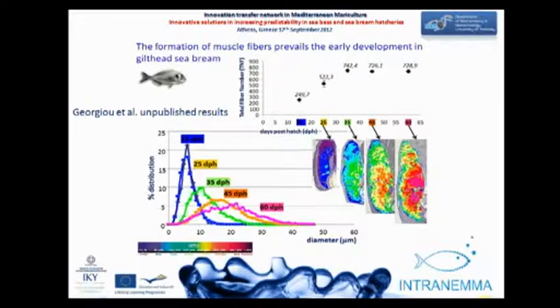Here is what happens with sea bream. In sea bream, these are the initial stages, we are in the hatchery. It goes up, as you see, to 60 days. This more or less metamorphosis is at 20 degrees average.